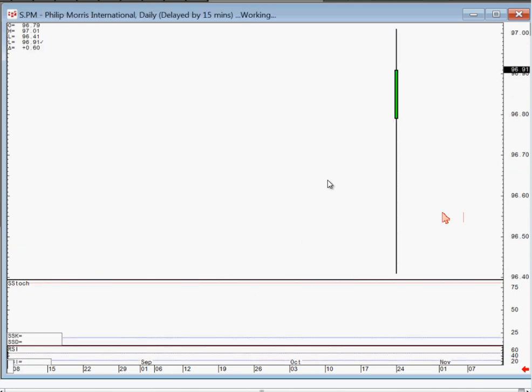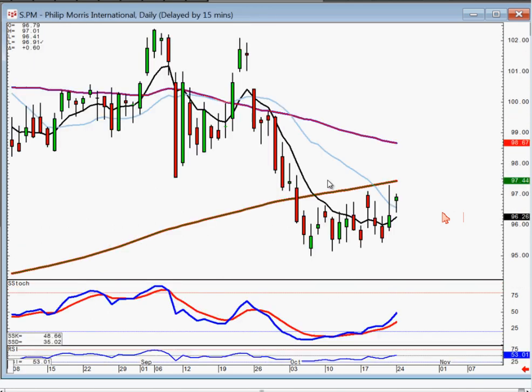Philip Morris, nothing here to get real excited about. Number one, if you like it, you can stay long. Just watch to see what it does at the 200.